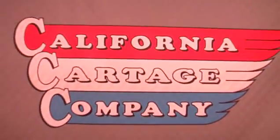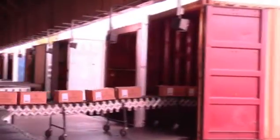SDI provided a turnkey solution to Cal Cartage. The system handles cross-dock and unit picking facilities for the retailer Toys R Us. Product is received through the 3 receiving doors. Capacity is 30,000 cartons per 7 half-hour shift.